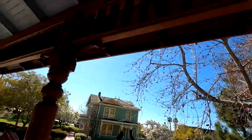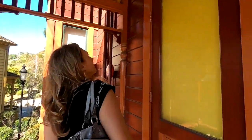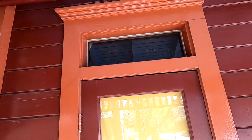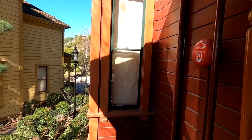How cute are these? Little corbels. It's adorable. Oh yeah, I mean all of this, so much work. Look, even just that little detail there. They're like, we're gonna make this thing fancy. Tall doors. Super tall. Means it probably has high ceilings in there. Yes, you're right. I mean, how tall that window is. It's so long. Wish I could see in there.